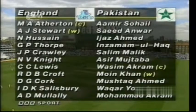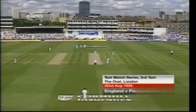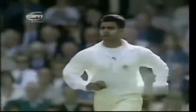Against the challenge from Rashid Latif, England won the toss and are batting. We're going to join the action now in the second over of the morning. Waqar Yunus is the bowler. Alec Stewart is taking strike, and there are two runs on the board.